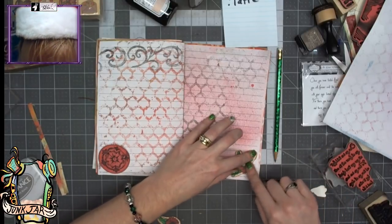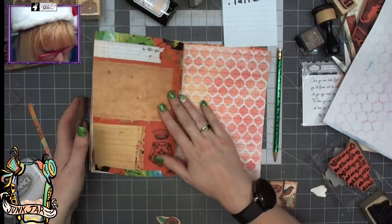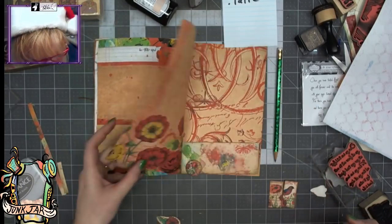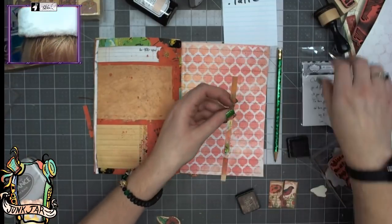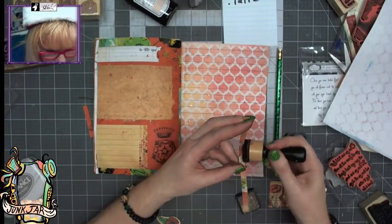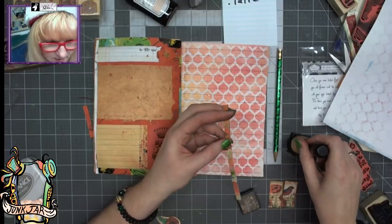Put that right there. I think I'm going to use this other strip of paper that I cut off earlier. So I'm just adding some distress ink to it.